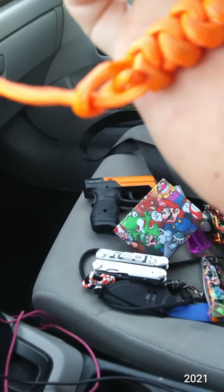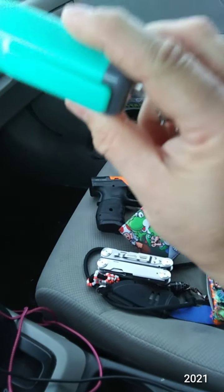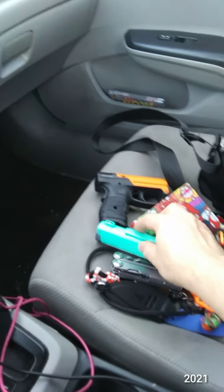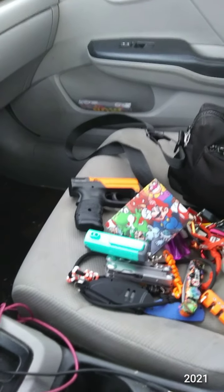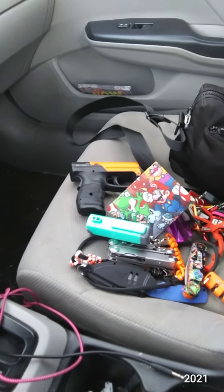Got to redo my attempt at a snake knot there. But anyway, won't review this. It's still good. That's why I didn't buy the black one. But that is my original Pepper Gel. So now I have two, which is always good to have a little bit of a backup on certain things.